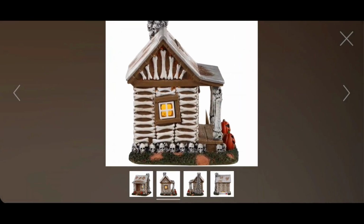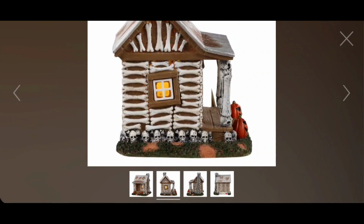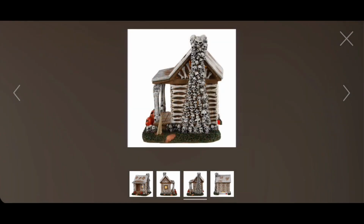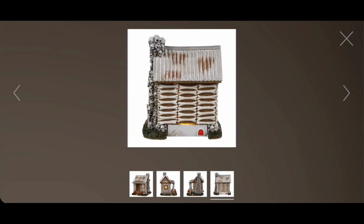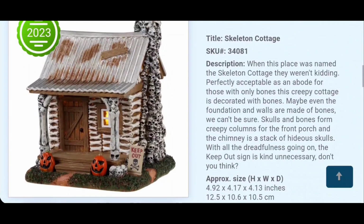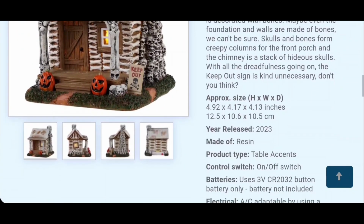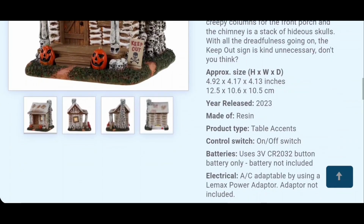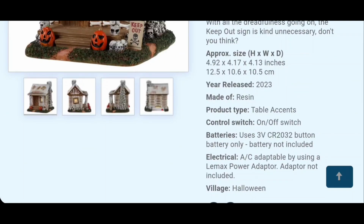Over here, just more bones and skulls lining the side of the building. Over here, we get a better view of the skull chimney. And then here's the back. Kept it pretty simple, but again, I think the front more than makes up for it. Here's the description along with the SKU number. Oh, look, it says the keep out sign is kind of unnecessary, don't you think? I do think that, actually. This product is also a table accent.